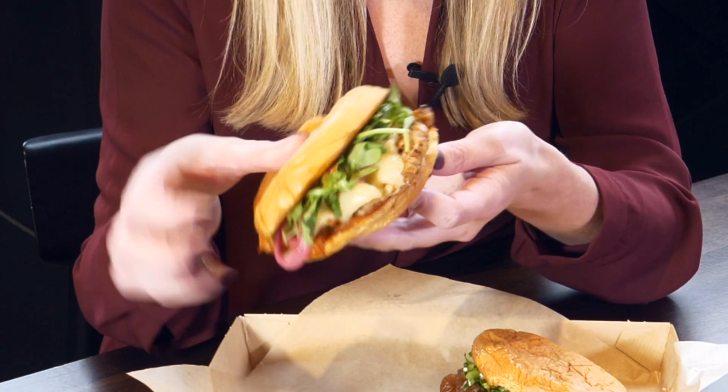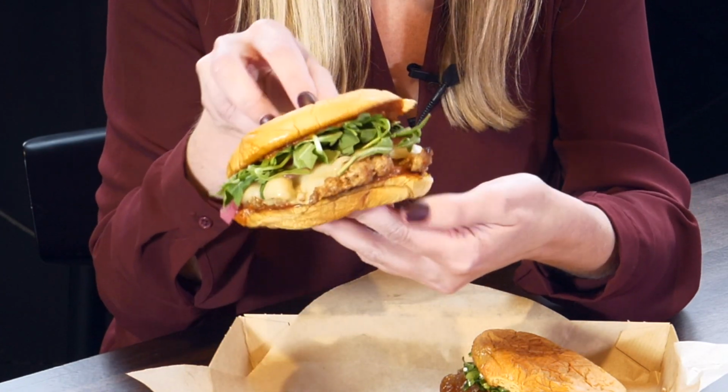Okay, and then the next one we have is the Burger Pig. So this is what the restaurant was actually named after. You can see this is the chorizo and pork patty. And then it has this bacon onion jam. It looks amazing, and manchego cheese. So let's try this one as well.